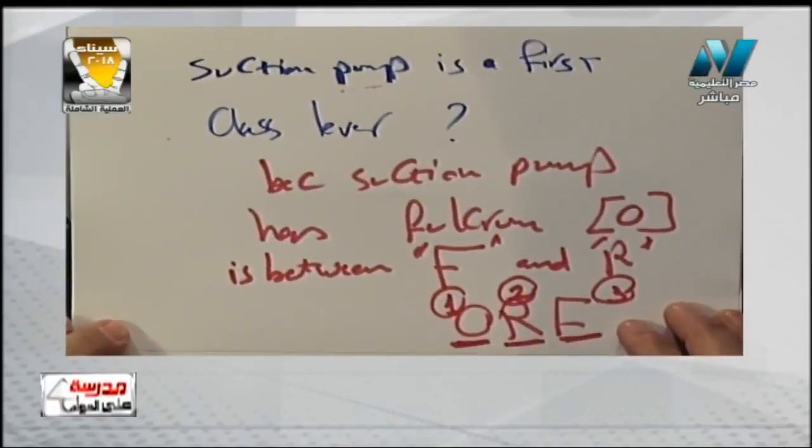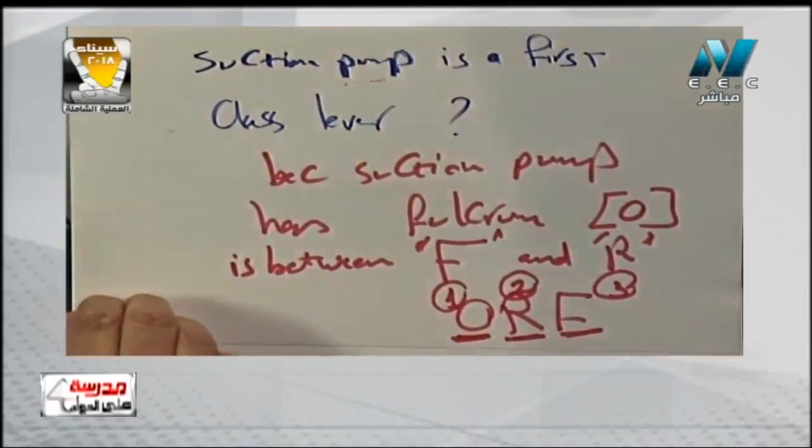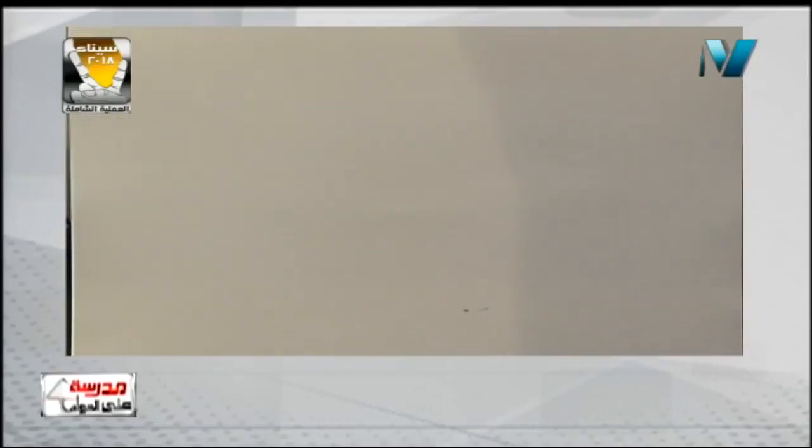Why? Because it has fulcrum between effort force and the resistance. And I remind you again with the secret word. كلمة سرية مهمة جدا. إيه هي؟ ORF. ORF means what? If O in the middle, it will be first class lever. لو ال O هي اللي في المنتصف أو in the middle هي first class lever. If R in the middle, لو resistance هي in the middle, it will be second class lever. If F in the middle, it will be third class lever.